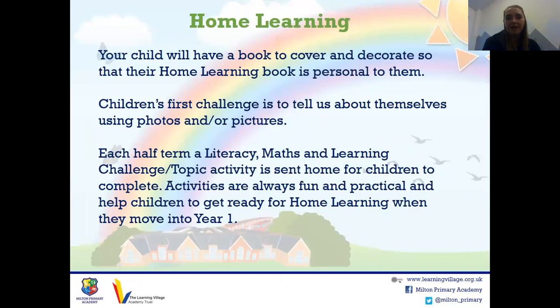When it comes to home learning, your child will be given a homework book relatively soon, and their first piece of work is to decorate the front cover to make it really personal, and then tell us all about themselves. Put photos in, pictures, drawings, who's in your family, do you have any pets, what do you like to do, do you go on holiday, anything like that you can put in your homework book just to tell us a little bit more about you.